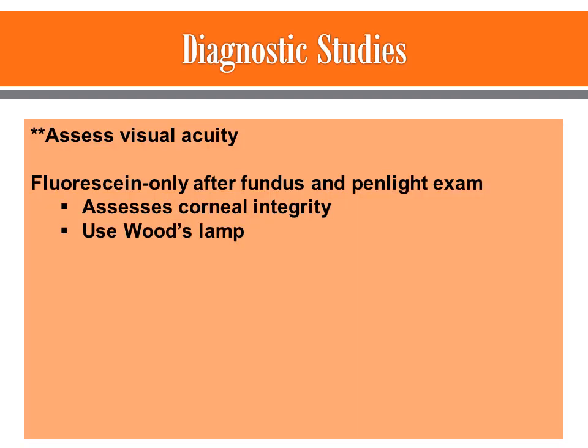So what diagnostic studies can we do for looking at corneal abrasion? Well, unfortunately, there's not a whole lot of studies that you can do, but the number one thing that you would want to do is to make sure that you assess visual acuity. This is very important, and it really should be normal unless the abrasion does affect the vision, the visual axis.